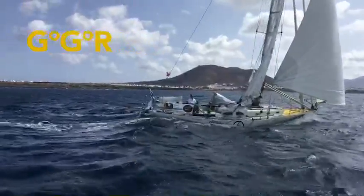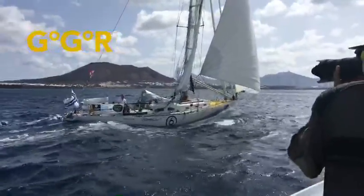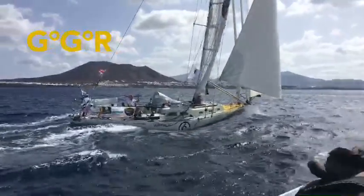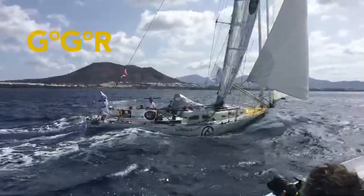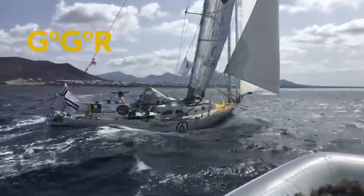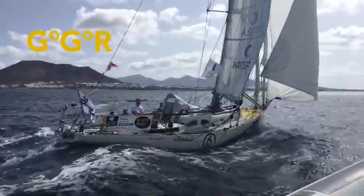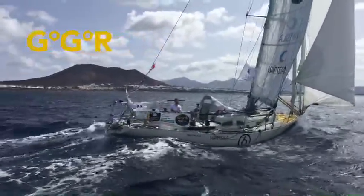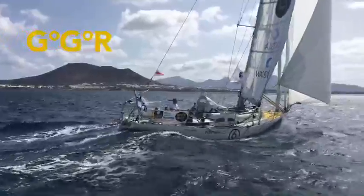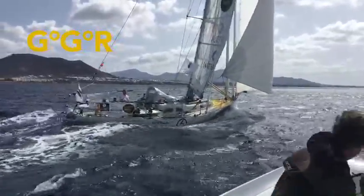Looking good. Welcome to the Canaries. So, holy dooly. Okay, we're on the leeward side. She looks low in the water from this angle. Good to see you. Oh, nice sailing conditions though. We've got 25.